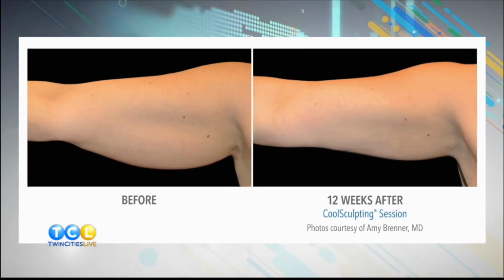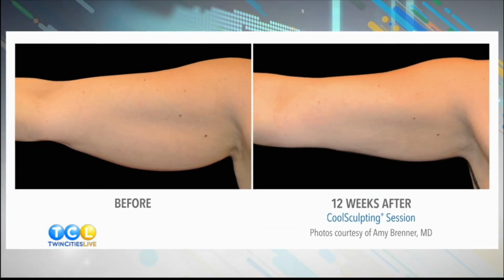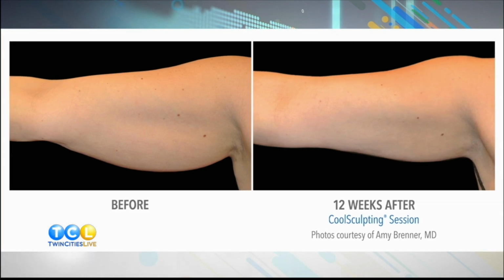What do you want people to know before they come in to get CoolSculpting done? When you're coming in, first we're going to see you for an evaluation. And you're going to meet with us one-on-one where we can really address what your concerns are, what your problem areas may be. But we'll also do a global assessment to make suggestions on how we think it would be best to proceed to get you to your goals.